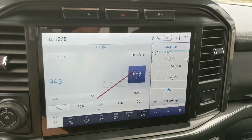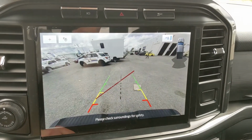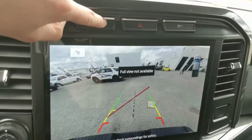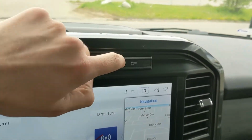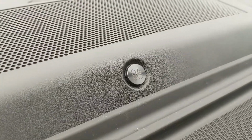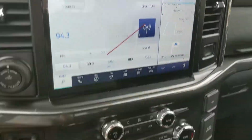Above that, you have your camera view again, your hazards, and your traction control shut off, as well as having a premium B&O sound system, so your audio is going to sound pretty decent. Moving down, you have your media controls and then your climate controls with dual zone front climate and heated front seats so you can stay warm.